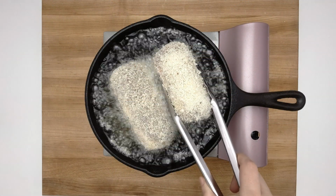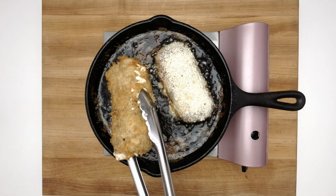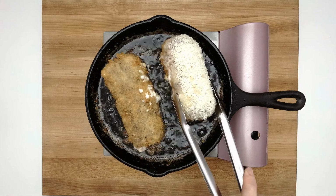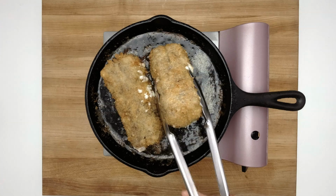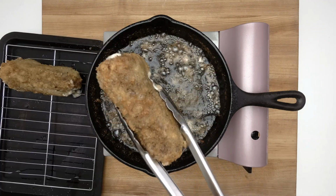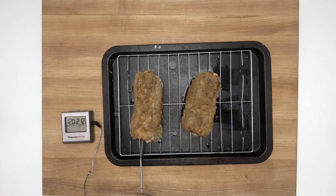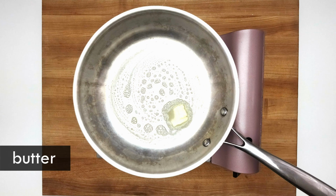Since the description says this is pan-fried, I'm shallow frying in my cast iron pan. Another more convenient method would be to toast the breadcrumbs before breading the lamb and then baking it. But I gotta stay true to the game, so I'm frying. This is looking nice and brown, but the internal temperature didn't quite make it, so I am baking this until it comes up to 145 Fahrenheit or 63 Celsius for medium rare.